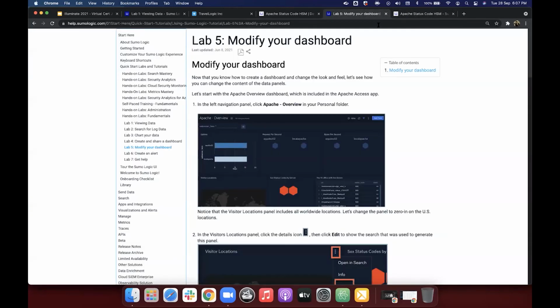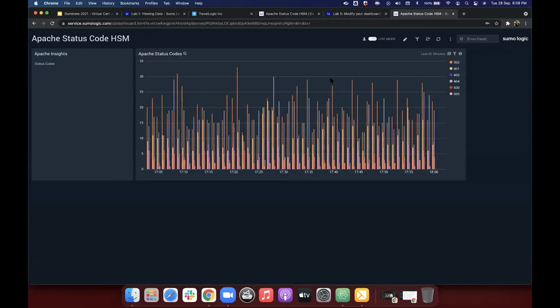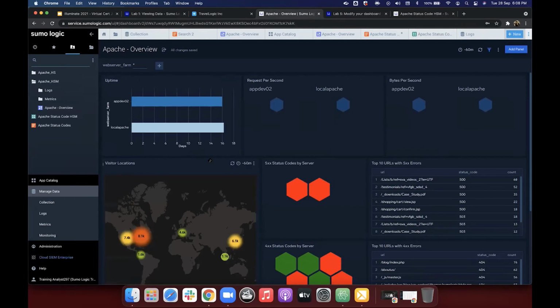Yeah, so this is the dashboard which we just now created. And this dashboard, we will be modifying the dashboard which we created using the app catalog. So there are two dashboards which we created in the previous labs. One is the custom dashboard which we built from scratch. And the other dashboard will be under Apache underscore your initials. You'll see this Apache overview dashboard. So when you click on that, you will see those dashboard panels. Okay, I think I might have created it incorrectly. I'm gonna have to go back and redo that one later. Okay.